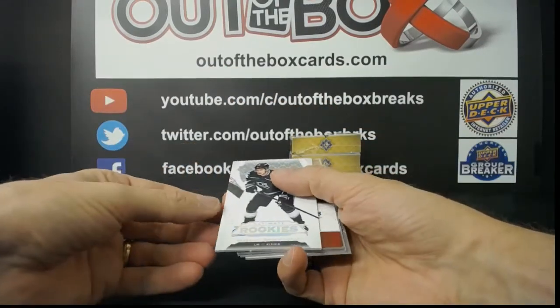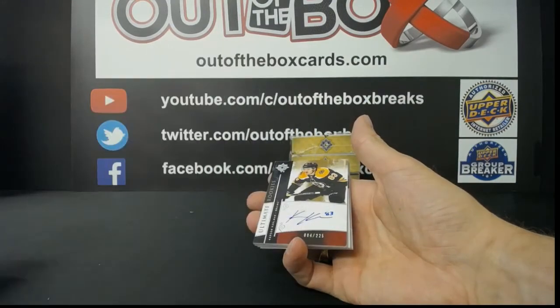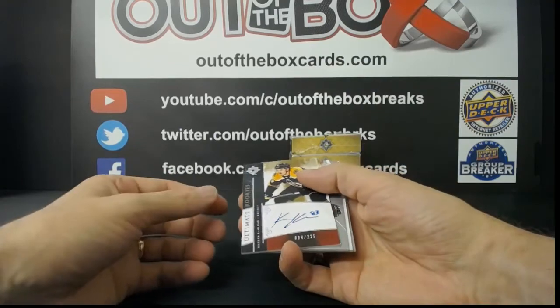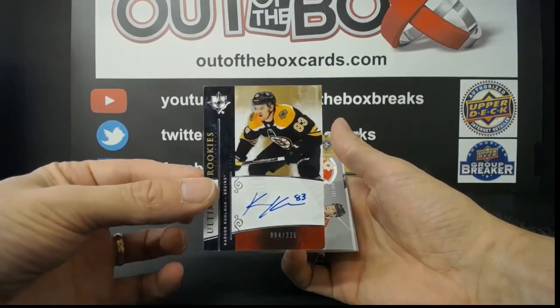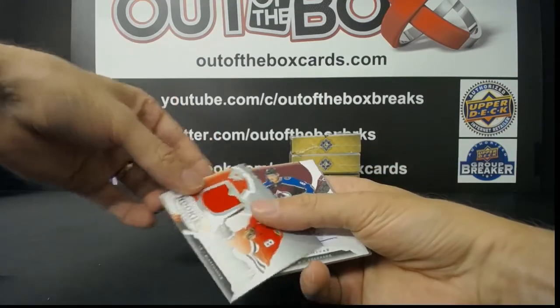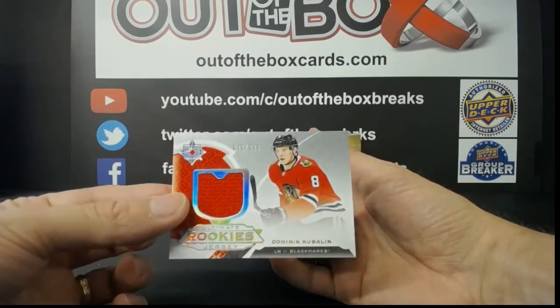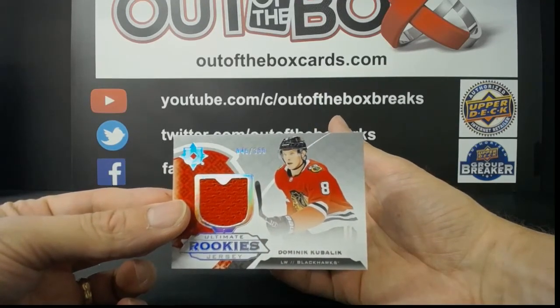Ultimate Rookie out of 299 for the LA Kings, Nikolai Prokhorkin. Out of 225, Ultimate Rookie Auto for the Boston Bruins, Karson Kuhlman. Dominik Kubalik out of 399, Ultimate Rookie Jersey for the Chicago Blackhawks.